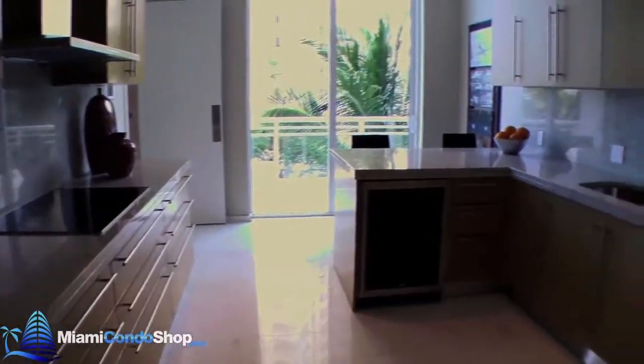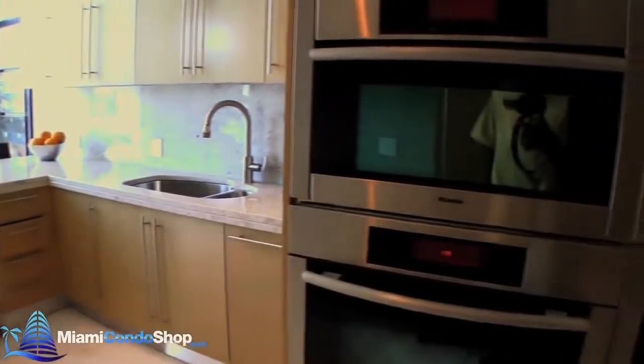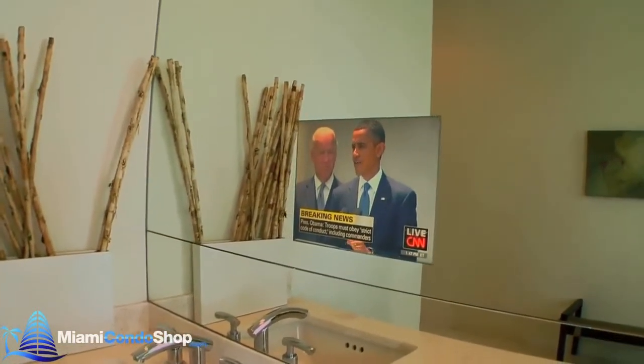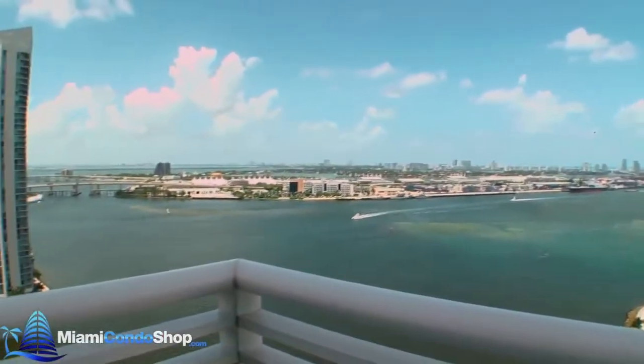The kitchens at Asia feature wood cabinets with sub-zero refrigerators and Miele ovens. There also is a ceramic cooktop, built-in espresso maker, and wine cooler. Perhaps the best things at Asia are the built-in bathroom mirror TVs, in-unit fountains, and of course, the views.